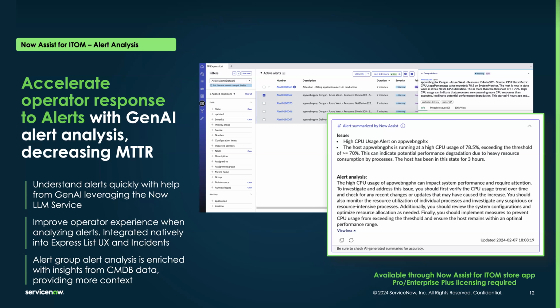And we are not only including this as part of the operator experience, but we're also extending it beyond the alert, making it available for any incidents that are open directly from alerts, so that the alert analysis that has been triggered can be shown in both the alert form itself and incident form itself. And we even further provide even more information for alert groups, where we're not only looking at the individual alert at hand, but also analyzing each of the individual alerts that have been grouped as part of the alert group itself. And I'll talk a bit more about that in my slides coming up.